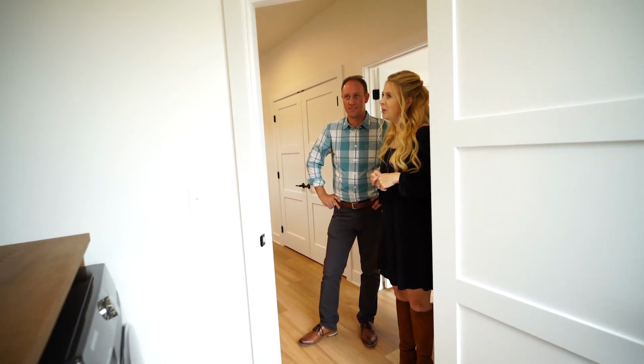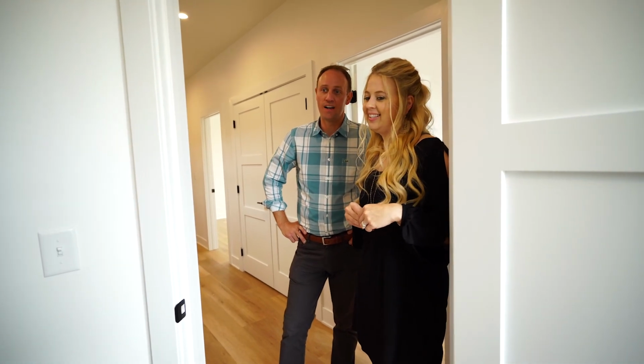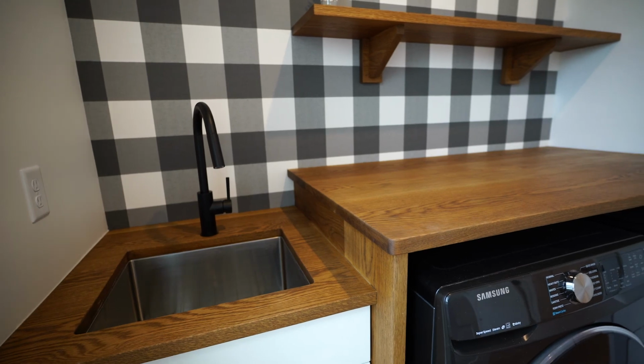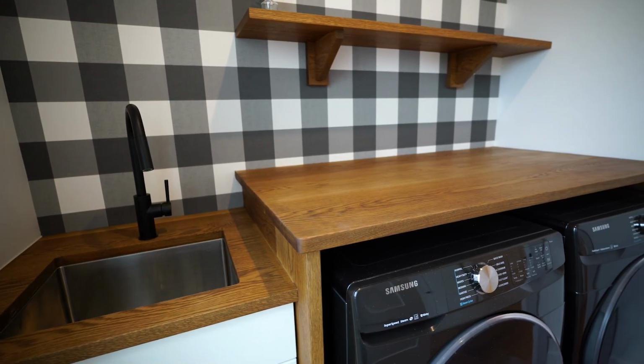So we did the gingham wallpaper. I love that. It's very warm. What I love the most though is these countertops. Right. You know, you didn't do your standard quartz countertops. You did this wood countertop, and it just looks sharp in the laundry room.